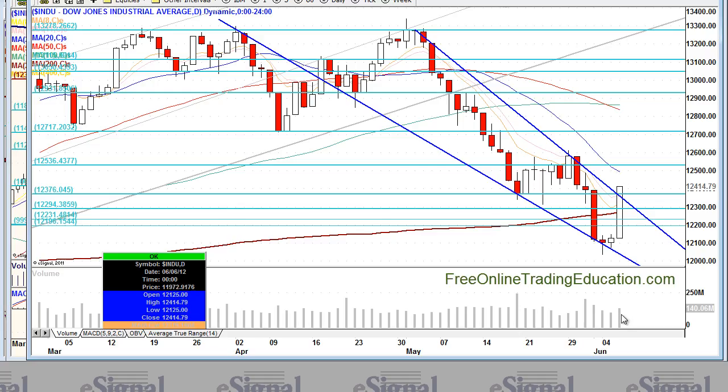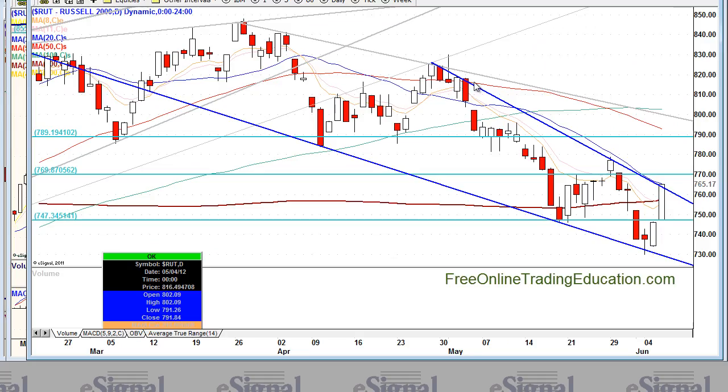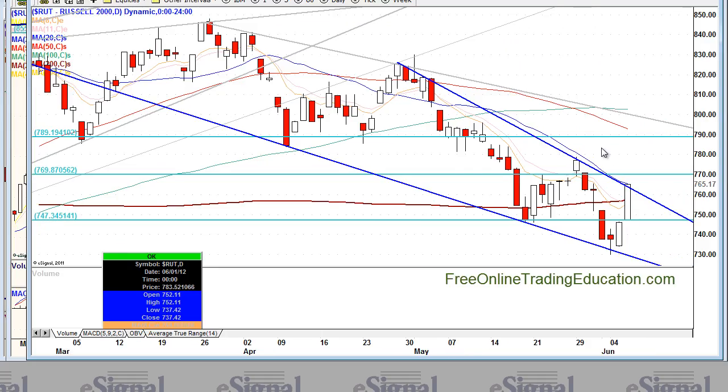But notice the volume. It's a slight tick up, but not much more than the last couple days, to be quite frank. The volume is suspect at best. The volume does not support today's massive run. On the Nasdaq, two trend lines, a confirmed breakout, smacking our head right at the falling 20-day simple moving average. Russell's, small caps. Here we have a big falling wedge. We just barely poke our head above resistance and we smack the falling 20-day moving average. So the 20-day moving averages are acting as big time resistance areas.